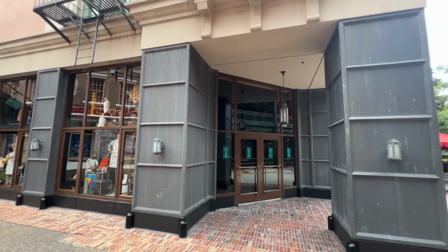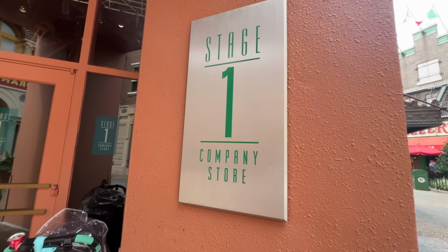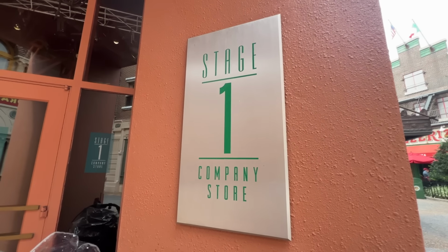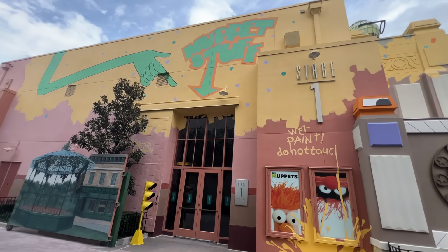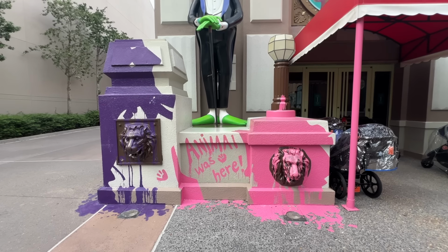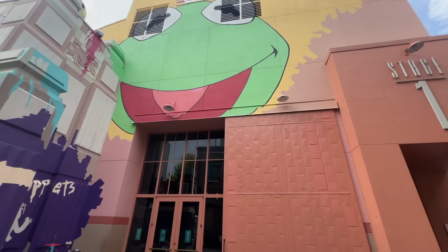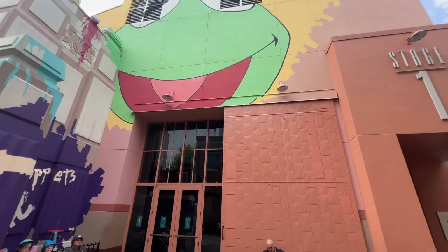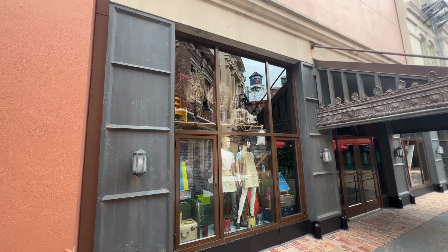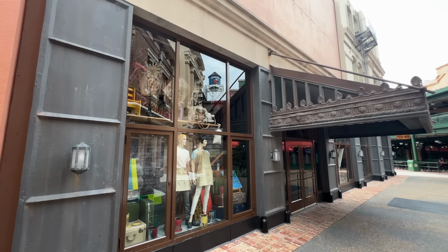Both inside and outside, fans could find a ton of Muppet signs and gags. Many of the exterior ones are still visible today. Inside, however, all the retail racks and displays have been removed, giving little hope that this store will make a comeback. Actually, we will be lucky if Muppet Vision 3D is still around in a few years, as Disney has announced plans for a Monsters Inc. themed roller coaster, and it could very well be built in this exact spot.